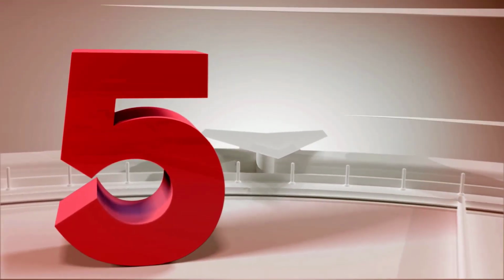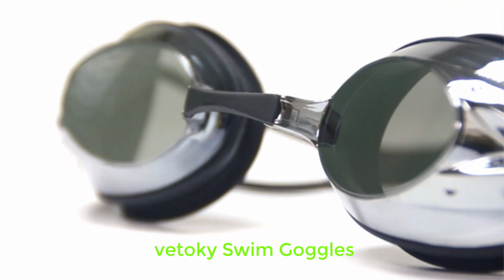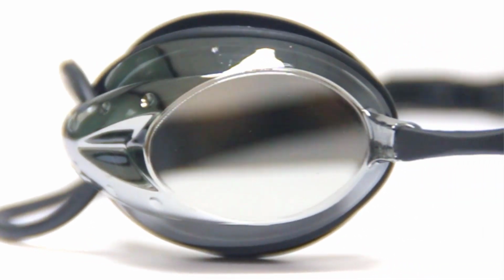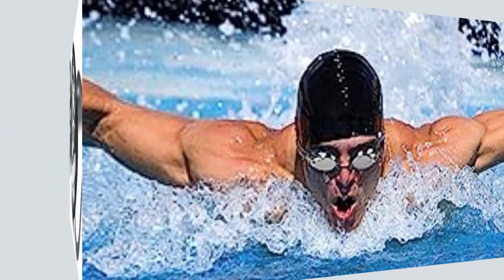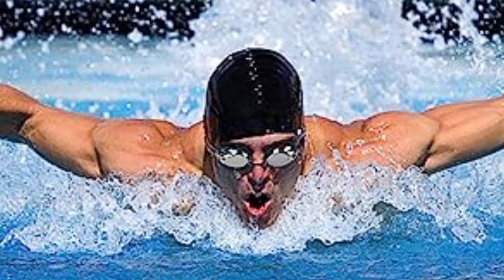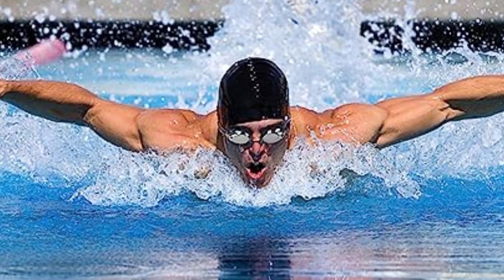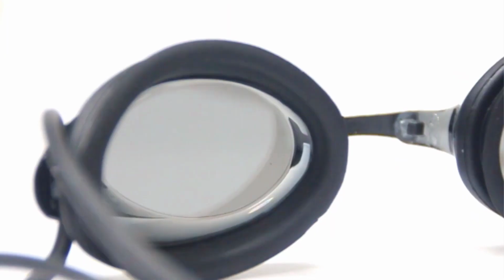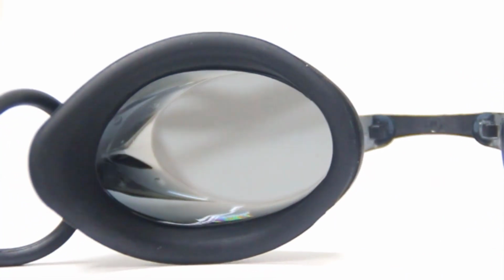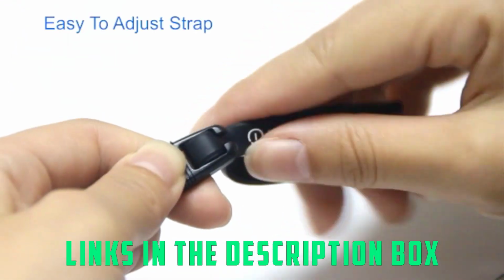Number 5. Vitoki Swim Goggles. If you're looking for a fantastic UV protection, then the Vitoki Swim Goggles are the perfect fit for you. The clear lenses are ideal for indoor and covered swimming environments, whereas the tinted glasses are suitable during sunny days. The Vitoki goggles are one of the best 2-for-1 deals you'll get. They come in great colors, and the design features a stylish look. You also won't have to worry about strong sunlight due to the fascinating UV resistance the goggles come with. This is definitely a great deal.